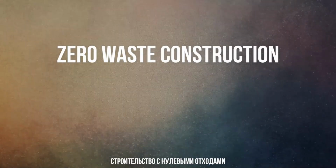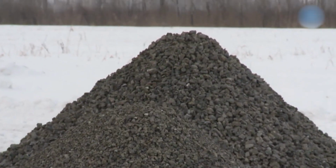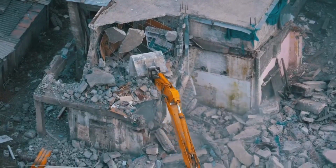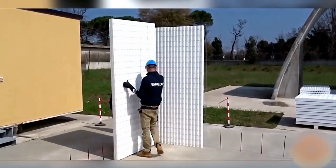Zero-waste construction. Construction is one of the dirtiest industries. Thousands of tons of concrete and metal end up in landfills every year. But the new zero-waste philosophy is changing that situation. Instead of throwing away material scraps, they recycle and reuse them. For example, in Sweden they build houses from recycled concrete, and in Japan from plastic that was previously garbage.